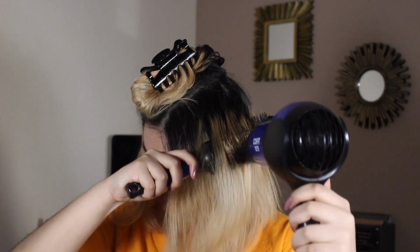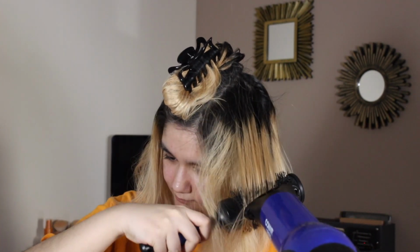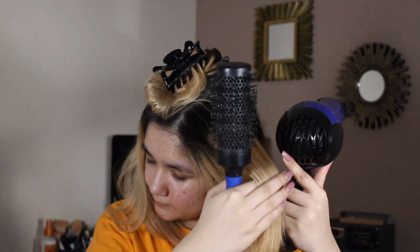Legitimately just what I like to do. I just go through section by section. I split my hair into about 4 sections from the bottom up, and the most important part is the area around my face because that's what people will see most often. So I really like to take the time to curl the front pieces inwards so that it looks like it's just cupping my face.